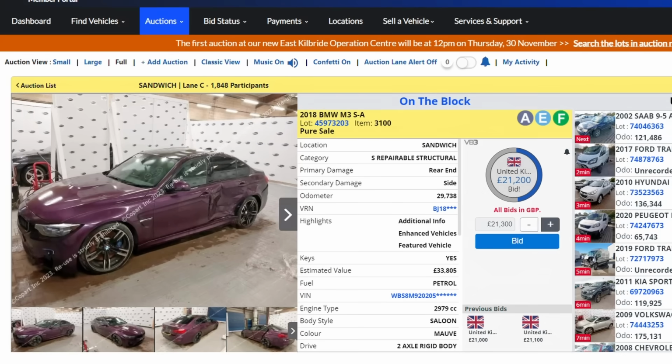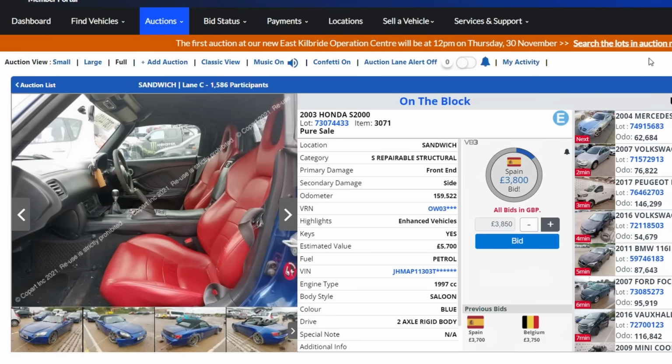What about the M3? Well, just a shade over £21,000. Then it was time for the Honda S2000, and I'll be honest with you, this one surprised me. There was quite a lot of interest from outside of the UK on this car, and you can see that it ended up actually being sold to a customer in Spain for £3,800, which I think is very strong money if you ask me.